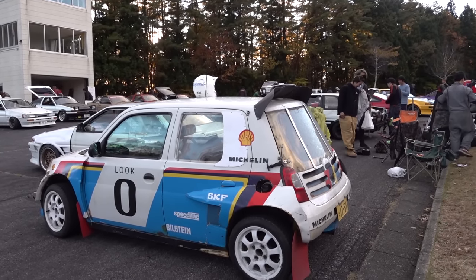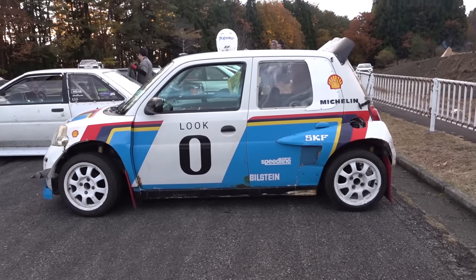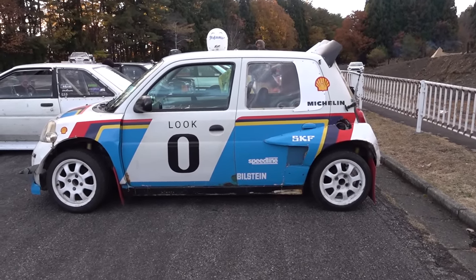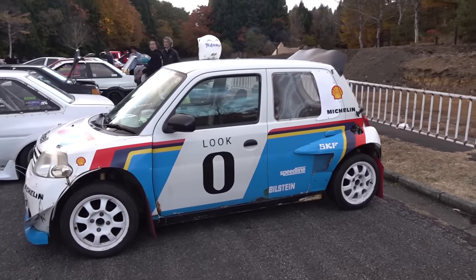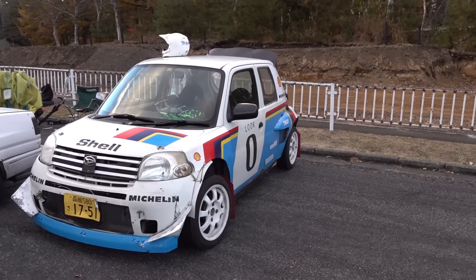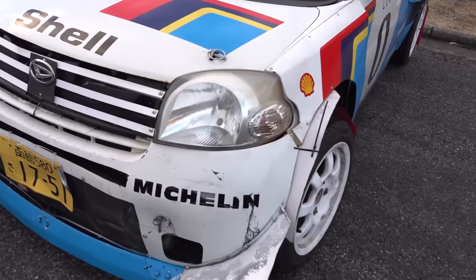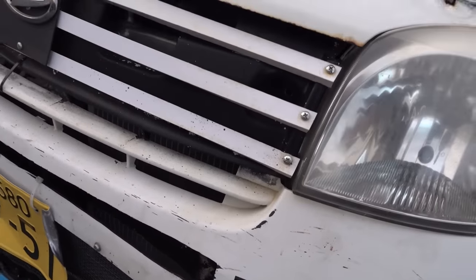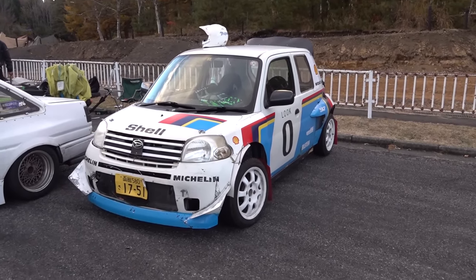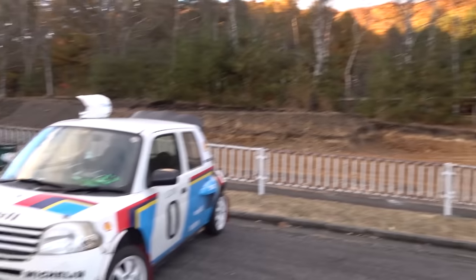So the guy did this conversion with a wide body rally look to it. Then one day he put it up on Twitter saying the car was for sale, and I wanted to buy it, but it's all the way up in Hokkaido. He was selling it super cheap, and I thought it'd be kind of funny. And here it is. It actually belongs to a guy who lives locally in Gunma. He went up to Hokkaido for work, happened to be up there, so he bought it and brought it back. This would be the perfect car to have in Gunma in the winter because it snows here. This whole area is all covered in snow during winter.